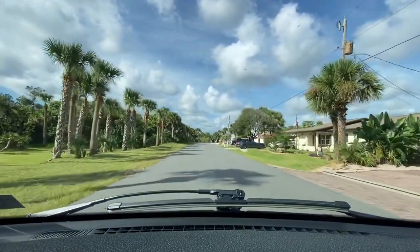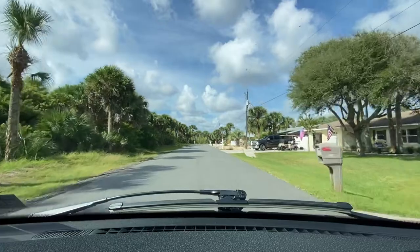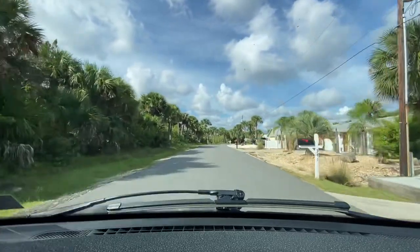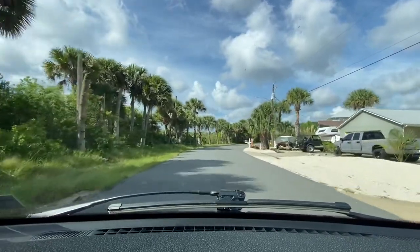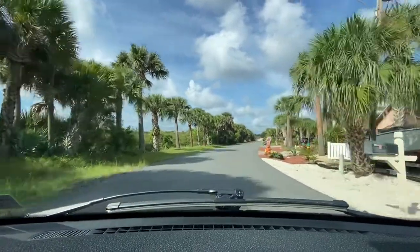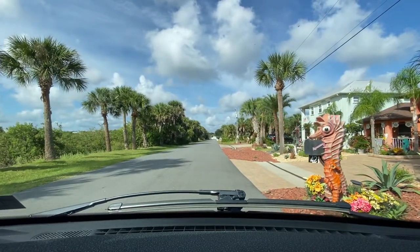Oh, man. And like I said, who needs a pool in this neighborhood when you got the beach right around the corner? But then again, the pool gives you your own privacy. I'm not a big pool guy, so it doesn't matter if you have a pool or not. Like, we can still be friends. Yo, this is a dope mailbox. Look at this mailbox, y'all. Look at this little seahorse mailbox.